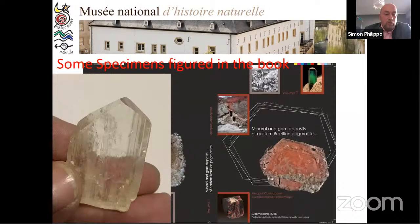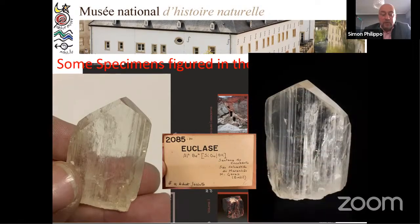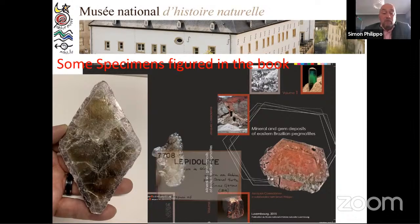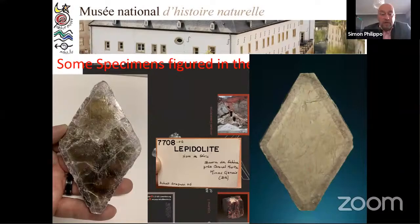This one is a huge euclase from Encoberto, also in Minas Gerais, found by himself. And here is the picture figured in the book of Jacques Cassedanne. Here it's just a mica, but mica can also be very, very nice, very sharp, and with a lot of different colors. It's the lepidolite variety found in the area of Coronel Murta, and here is the picture from Jeff Scoville.